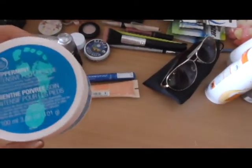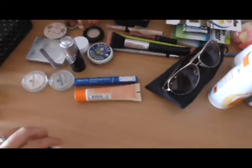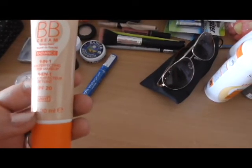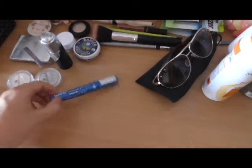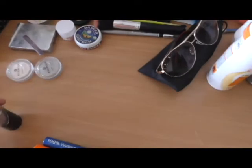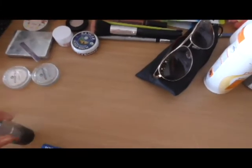I also ended up needing to buy some foot rescue, and this is the Peppermint Intense Foot Rescue from the Body Shop. And then I've got my Rimmel London BB Cream, and this is the 9-in-1 Skin Perfecting Super Makeup, and that's got an SPF of 20, and that's in the shade Light. My trusted waterproof mascara, again by Rimmel. My perfume, which I've just popped in here, and I think that one is the Elizabeth Arden one, but I can't quite remember what it's called, but I'll link it down below for you.